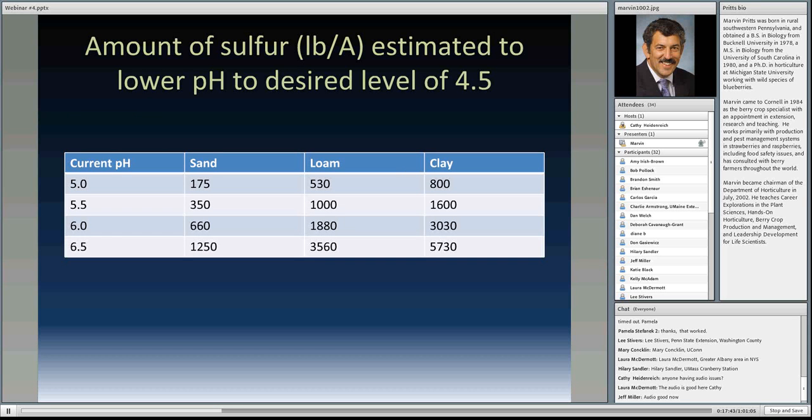So the amount of sulfur, and this is just ballpark estimates, to lower the pH to a desired level of 4.5 depends on the two things we mentioned. It depends on the current pH, which is over here, and of course, the further we are from 4.5, which is our target pH, the more sulfur it will take to lower it. And the higher our cation exchange capacity, the more sulfur it will take to lower it. So in a sandy soil, not much. Loamy soil with more negative charges, higher cation exchange capacity, it takes more sulfur. And with clays, even more sulfur.